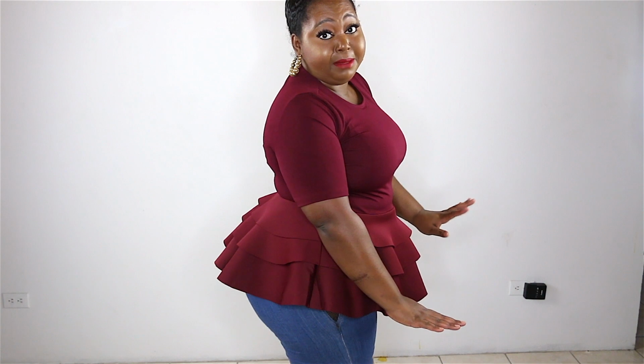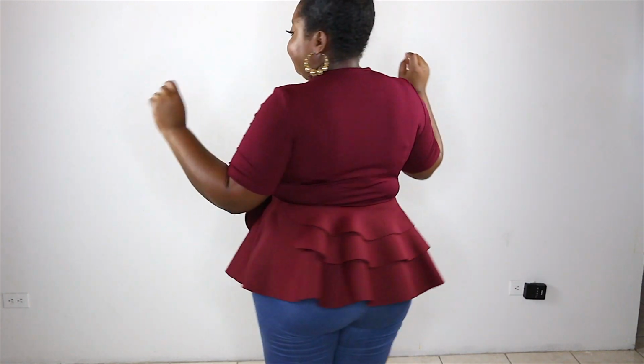I love a good peplum, guys. You guys already know this. It hides the pooch, hides the fupa, all that, and then it makes your butt look uber awesome. So, I love this stuff. I'm not even sticking out my butt, and look how it's making it look. It's snatching your waist like it should, and it's just flaring you out. Oh, I live for a good fit and flare.